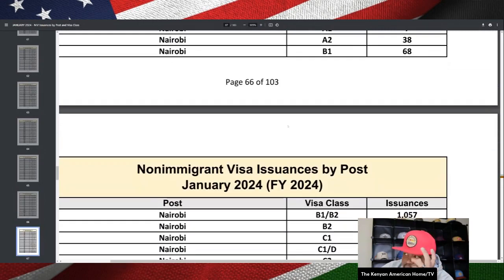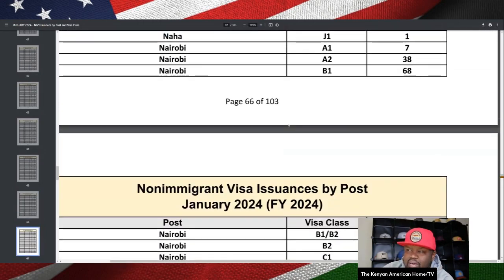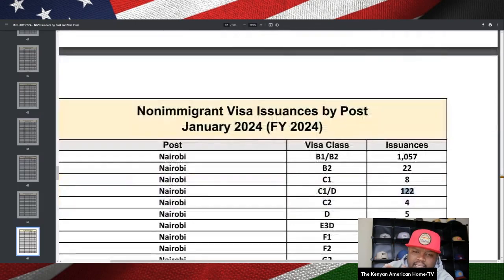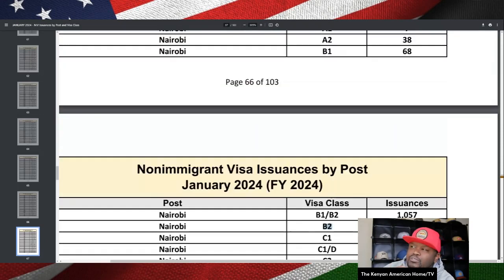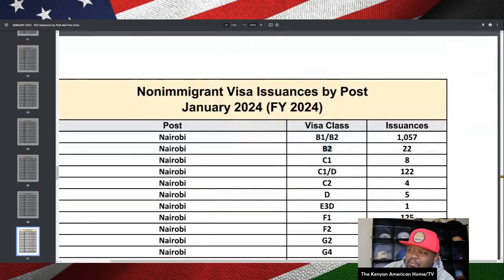You'll see most of the visas that were applied for, there were a few A visas. A visas are like diplomatic visas. B1, B2 is the visit visa. That's usually the most issued visa anywhere in the world. Some people just use the category B1, some use B2, or you can use a combination of B1, B2. Either way, that's the most number of visas issued in Nairobi or anywhere in the world, the visit visa. So you can see 1,000 of them.